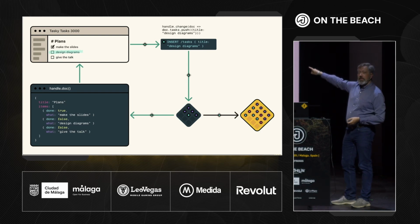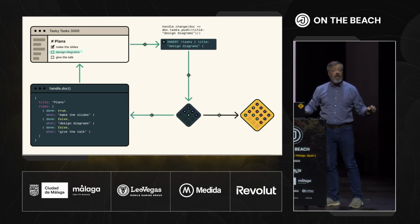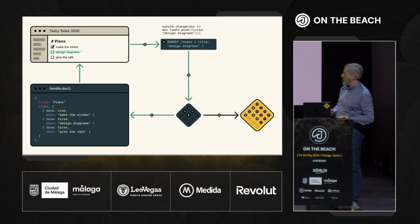That's Automerge, our CRDT, our conflict-free replicated data types. And I promise no LaTeX today. If you want to learn more about CRDTs, two of the creators of CRDTs gave a talk a few years ago here at this conference, and the video is up on YouTube.